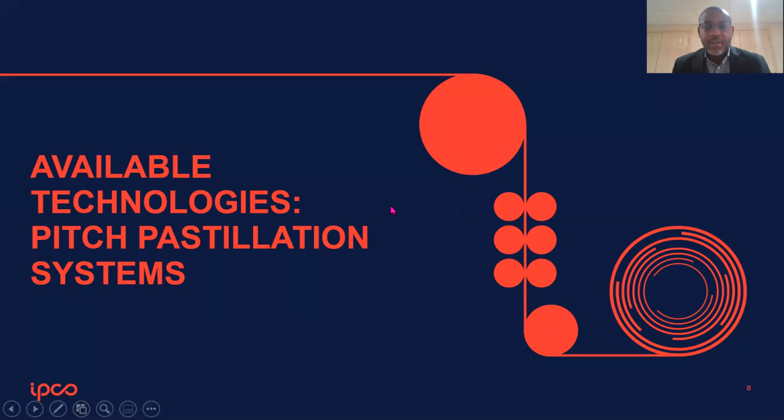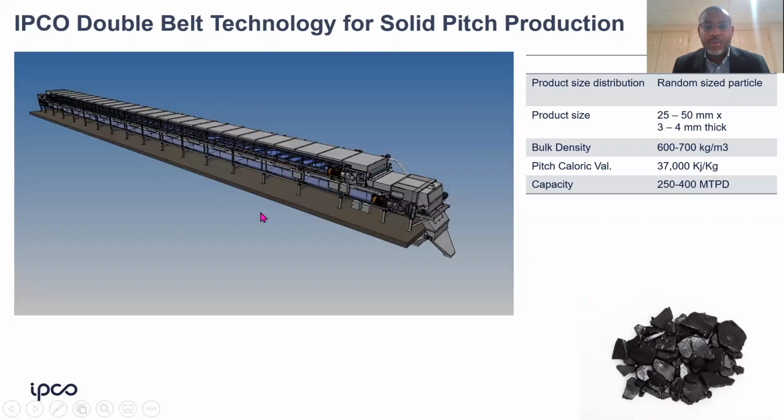To the left is a 3D model of what the double belt cooler looks like. The unit is typically, as I mentioned, 1.5 meters wide to some 2 to 4 meters wide, and approximately 40 meters of cooling. The product that is produced is typically 50 by 50 or 25 by 25 millimeters with a 3 to 4 millimeter thick sheet.